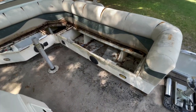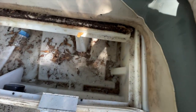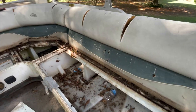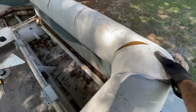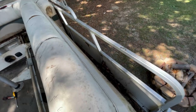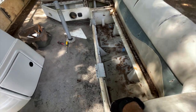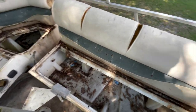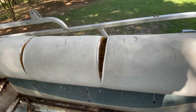There we go. Okay, so we've got speakers in here too. I've got all the screws taken out. So, yeah, she's moving. It's good. Woo! Looks good. There we go. Loose. Oh my gosh, look at that spider. I think it's huge.